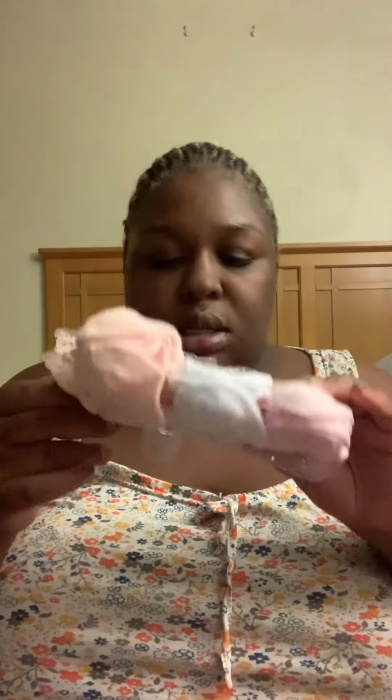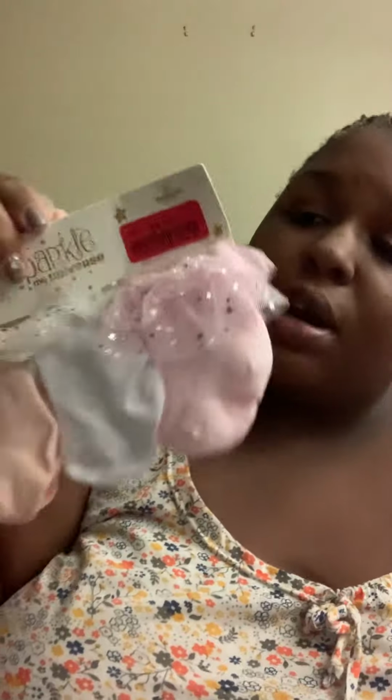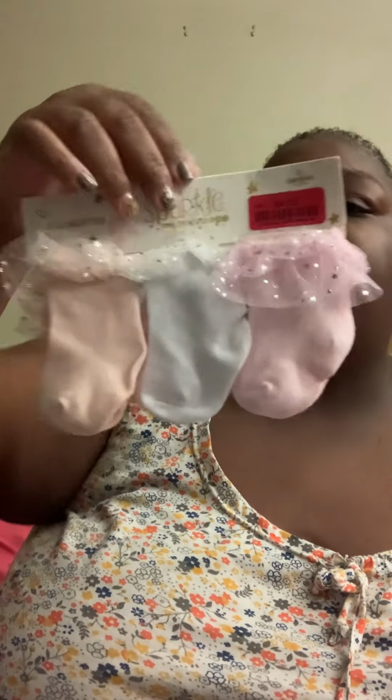The last bag, you guys. So for the baby, the company is called Sparkle My Universe, and this is 0 to 12 months. And look at these cute socks. I only paid $4 on sale. I'm not sure how much they actually cost, but I only paid $4 on sale for the baby.